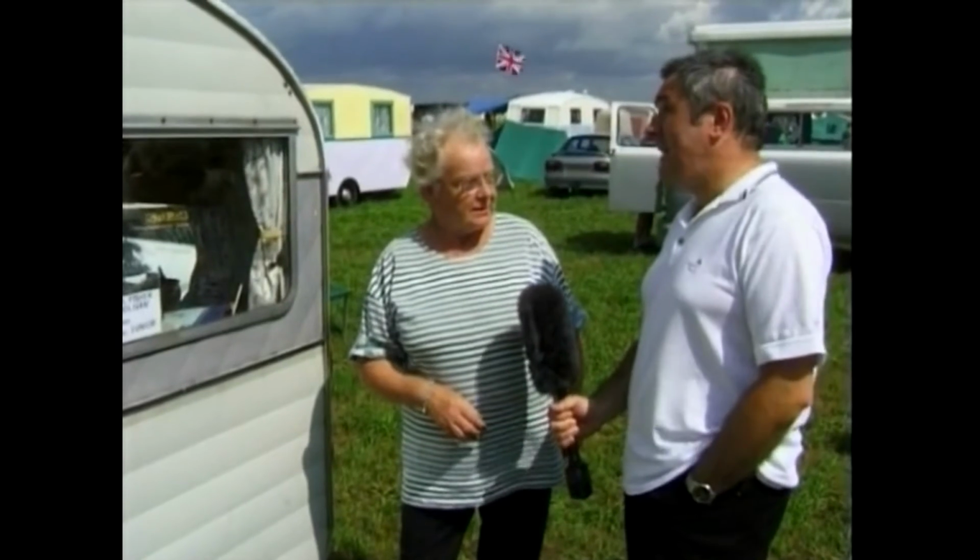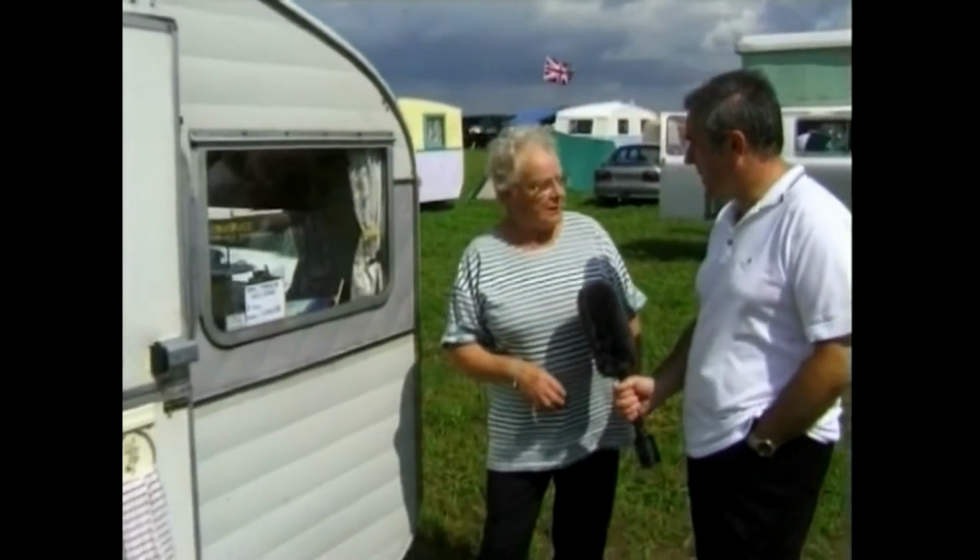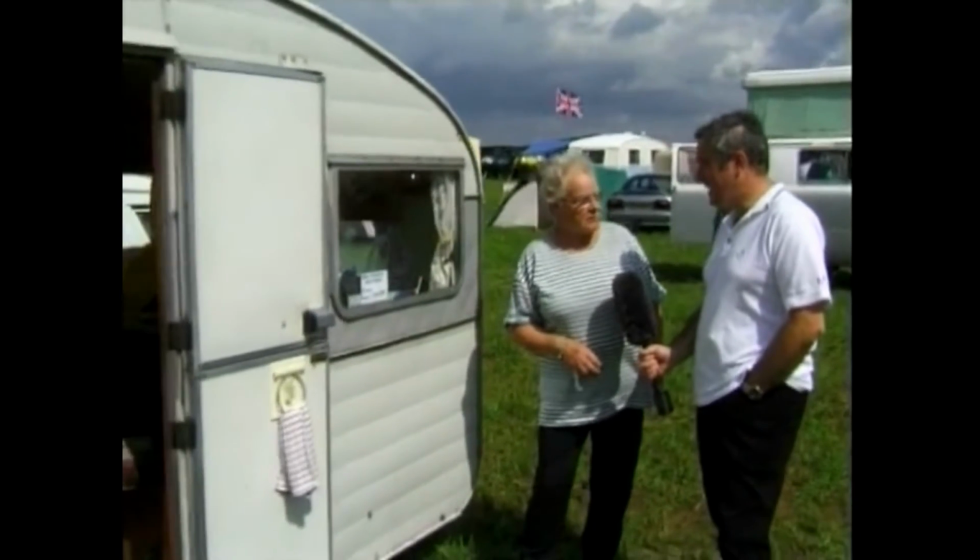Well, there's a lady that's joining me now all the way from Shropshire, Leonora Pierce. Leonora, you're the owner of this 1961 Fisher Holly van. Yes, it's an 8-foot model. It's probably, I would say, the smallest one here today. Probably, yes.